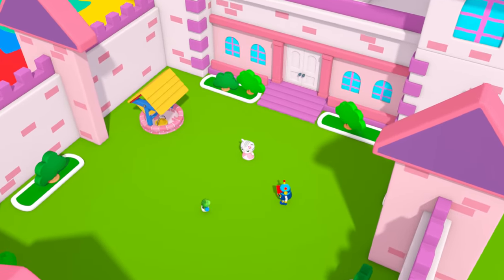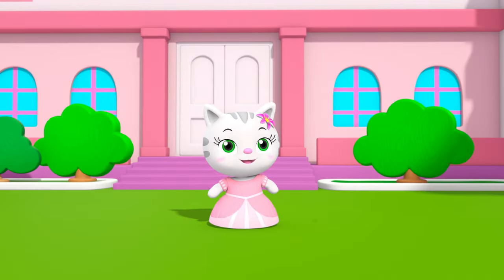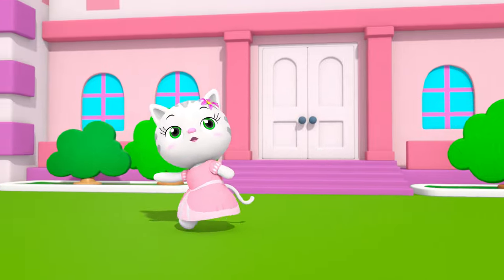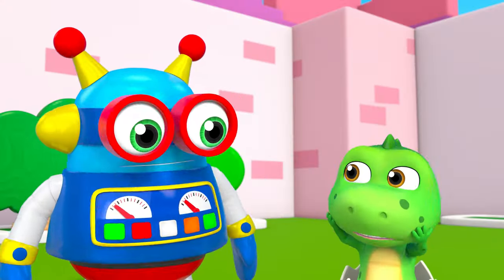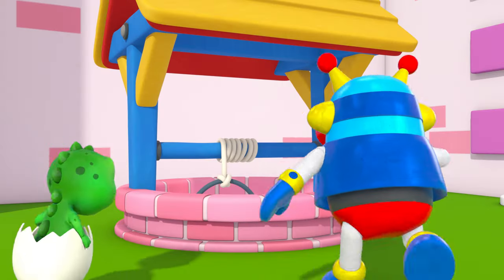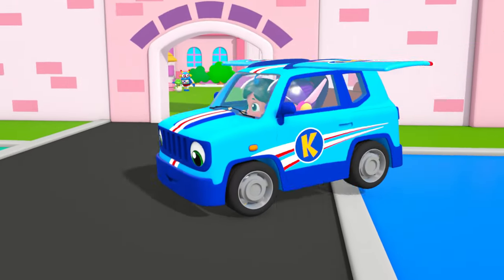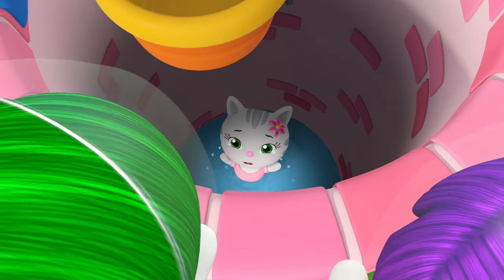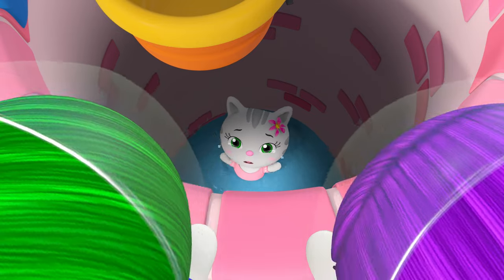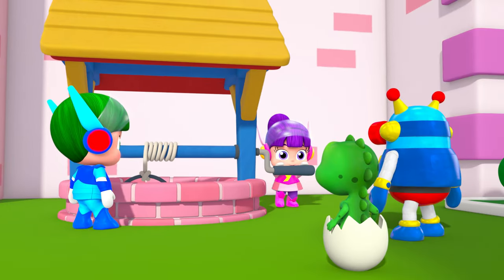Kii-Yii. Princess Cat has fallen down the well. Ding dong bell, kitty's in the well. Hear her shout, come and get me out. It's okay, help is on the way. All your friends will lend a hand and do the very best they can. Yes, soon you will be free and then we'll all be happy as can be.